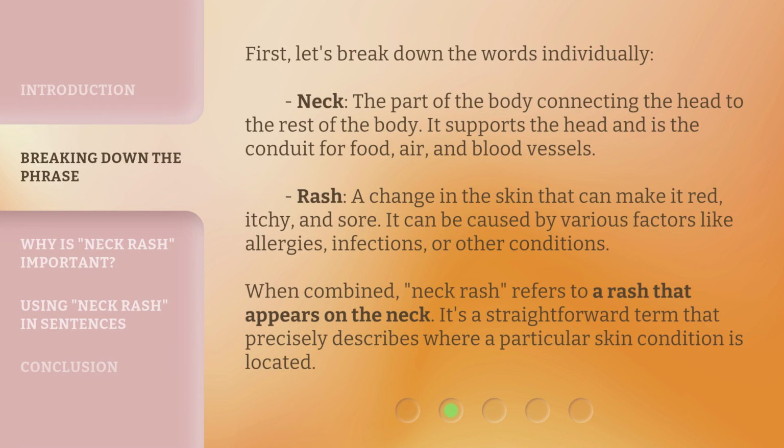First, let's break down the words individually. Neck, the part of the body connecting the head to the rest of the body. It supports the head and is the conduit for food, air, and blood vessels. Rash, a change in the skin that can make it red, itchy, and sore. It can be caused by various factors like allergies, infections, or other conditions.